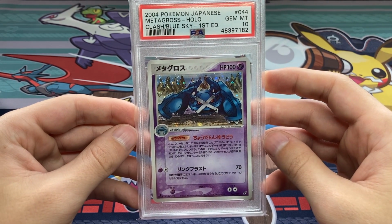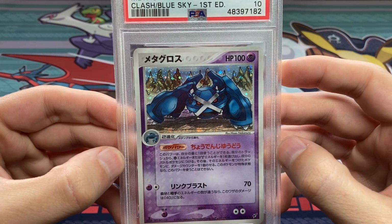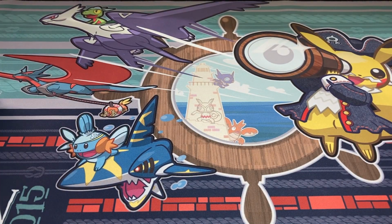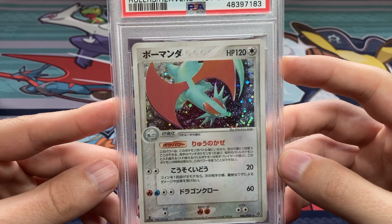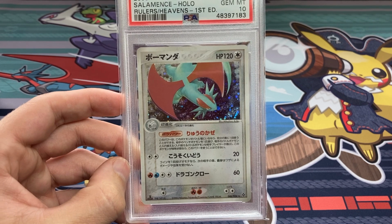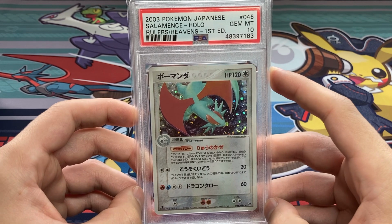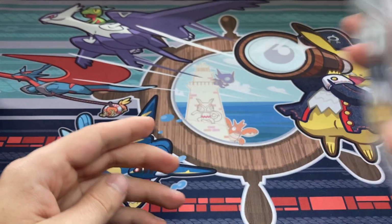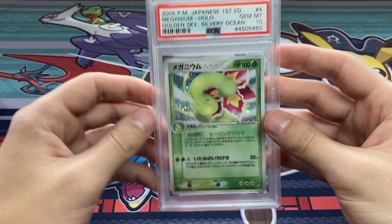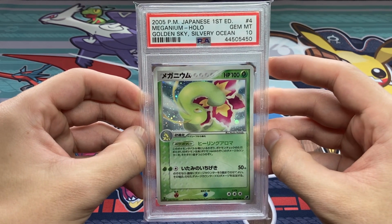Metagross from Clash of the Blue Sky, beautiful, beautiful stuff. Truly amazing. Love that artwork. And yeah, that's really going to be the story on most of these. Salamence, Mitsuhiro Arita, Rulers of the Heavens, just incredible artwork, especially these ones that I have back now. I do have a ton of these EX Holos in gradable condition, either off at PSA or something. But these are sort of the big ones that I've already graded.